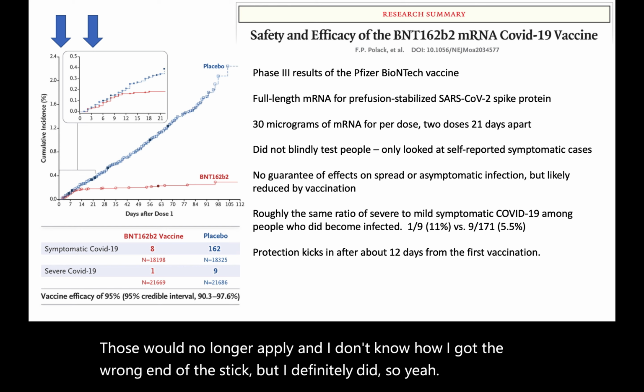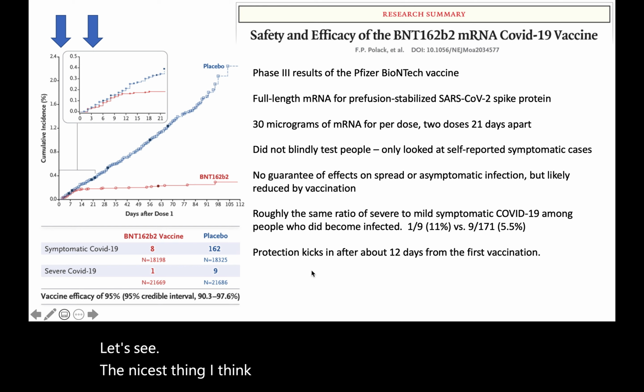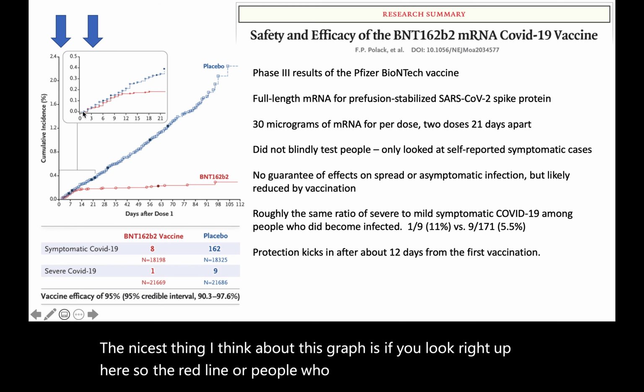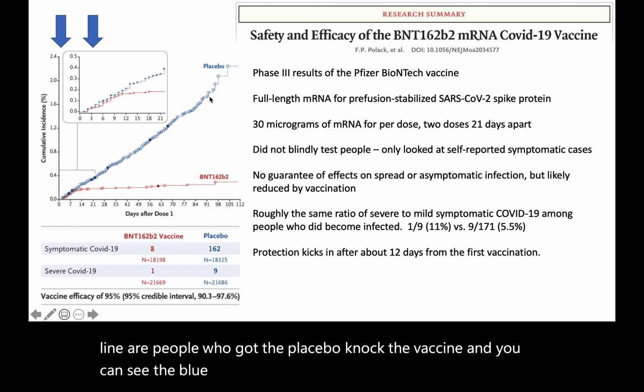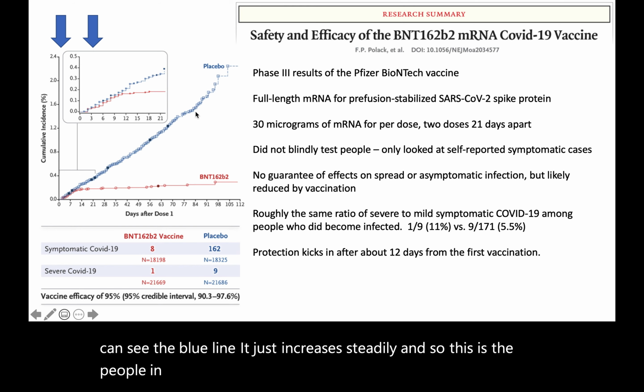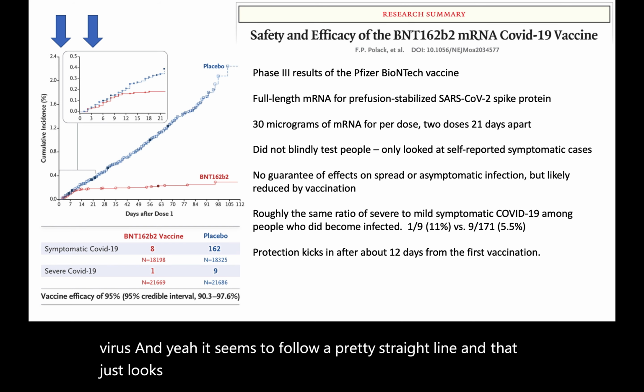Let's see. The nicest thing, I think, about this graph is if you look right up here. The red line are people who got the vaccine, and the blue line are people who got a placebo, not the vaccine. And so you can see the blue line, it just increases steadily. This is the people in the study gradually getting more and more virus. And it seems to follow a pretty straight line. And that just looks like the world in general. And that's fine. That makes sense.